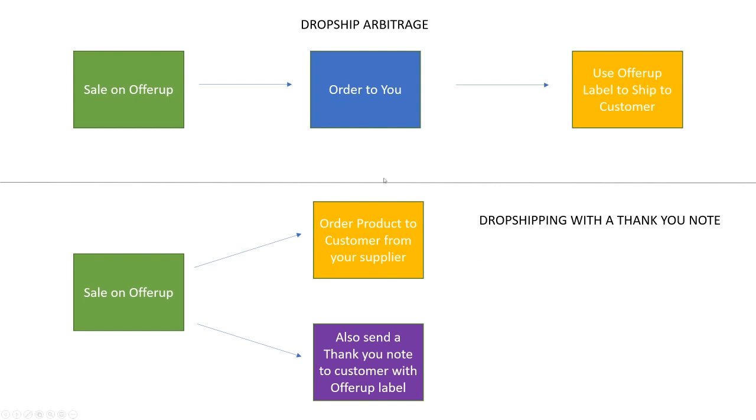You need to do one of two things to make this work because remember, like I said, you need to use the Offerup label, okay? So when you list on Offerup and then make a sale, you need to do something I've deemed dropship arbitrage. I've done dropship arbitrage for like a year now on Offerup and on Poshmark. And before I was dropshipping on Mercari, I was also doing dropship arbitrage on Mercari. But obviously now you can use your own labels on Mercari, so you don't need to do that. But with Offerup and Poshmark, you do need to use their labels to ship.